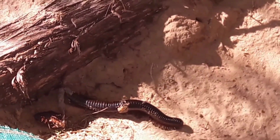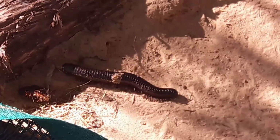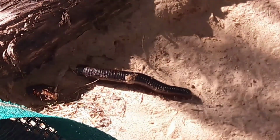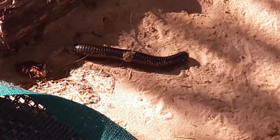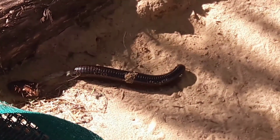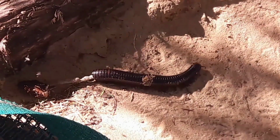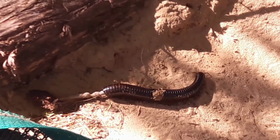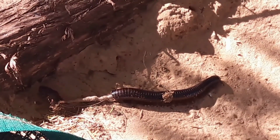Yeah, at the campsite. And this is what we come across. I don't know what happened to this little guy. I don't know how he got chopped in three. I have no idea. There he goes. He's dragging half of his body across the sand here. This guy, he lives for another 10 minutes.